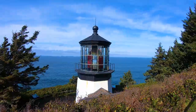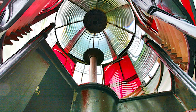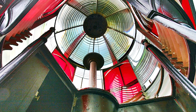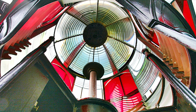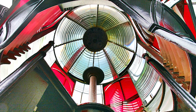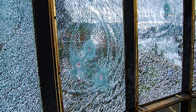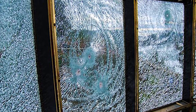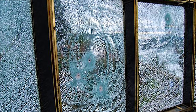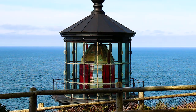Unfortunately, there is a history of vandalism at Cape Meares. The building was broken into and parts of the lens system were stolen. Eventually, those lens parts were recovered. More recently, two men fired guns at the lantern room. The outer glass and lens were damaged, with repairs estimated at $500,000. The men were later caught and the glass was repaired.